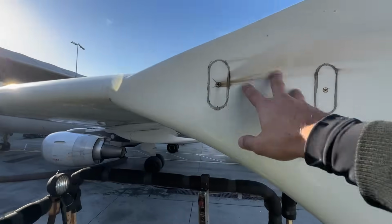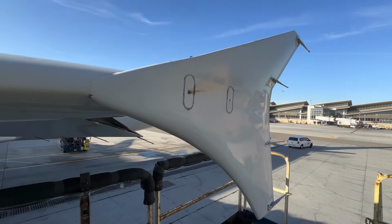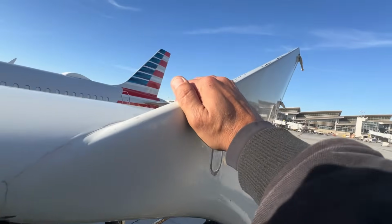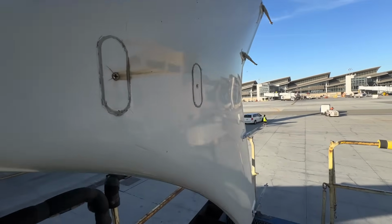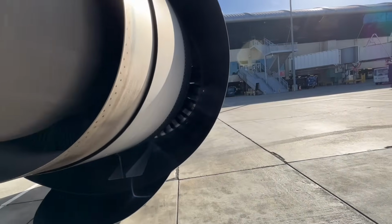Most people don't realize how actually massive these wingtip fences are. What these type are called, fences. But yeah, pretty cool. Pretty big. Anyway, let's get out of here. Next office.